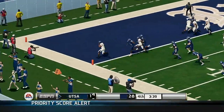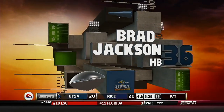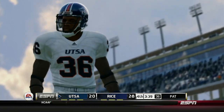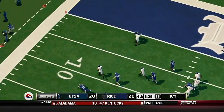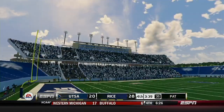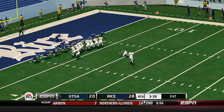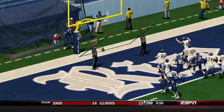Feeds it to the back. Touchdown, Roadrunners. Outstanding run and great execution by the entire offensive unit, especially the blocking up front. And he adds the extra point.